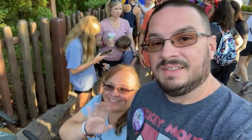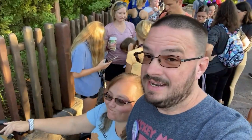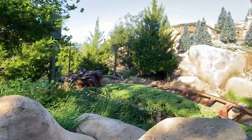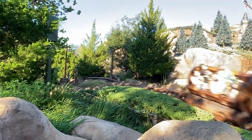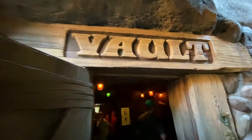Serene view. So we're in line for Seven Dwarves Mine Train. It says it's a 45 minute wait time. So we'll see if that's true or not. Oh, we're headed straight into the vault. Somebody left the vault open too. Right there is the key.